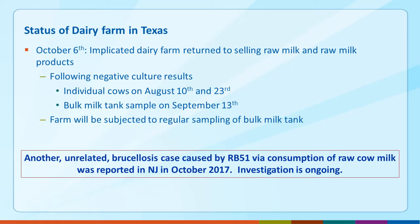They destroyed all of the milk that was in the bulk tank upon the cease and desist, and then they refilled it back up, and they're still undergoing continual testing on a monthly basis. And as of October, there's another unrelated brucellosis case caused by RB51 via consumption of raw cow milk that was reported in New Jersey. And that investigation is still ongoing.